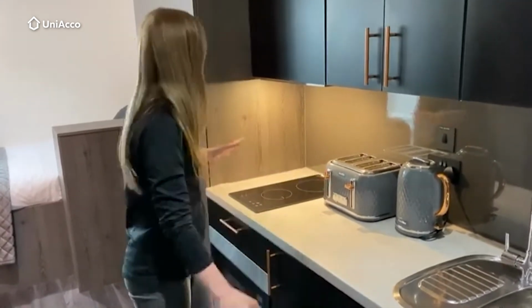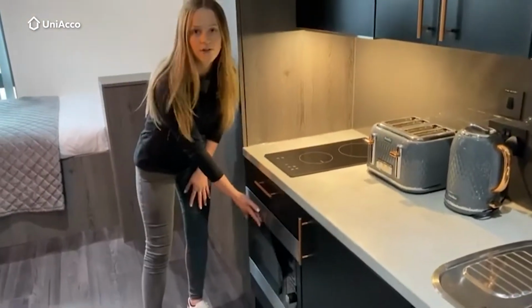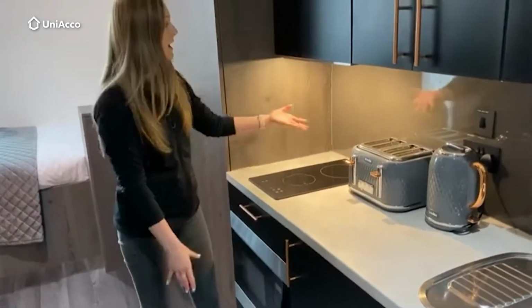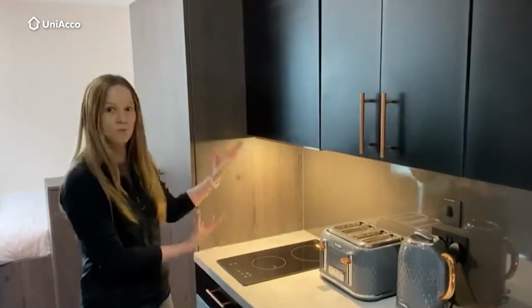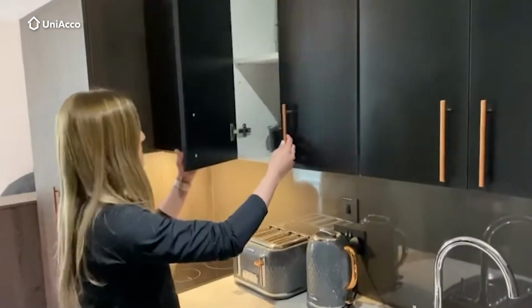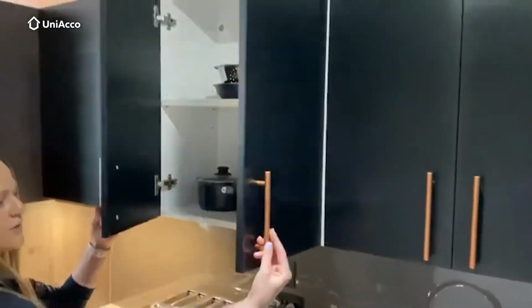space. So you have a 2-ring induction hob, and underneath is your oven, microwave and grill combination, so great for cooking your food. And above here you have your extractor fan as well, so great to use and suck out all those lovely cooking smells whilst you're cooking. You've got so much storage for all your bits and bobs, like up here we've got some pans, just there, I'll be able to show you there.